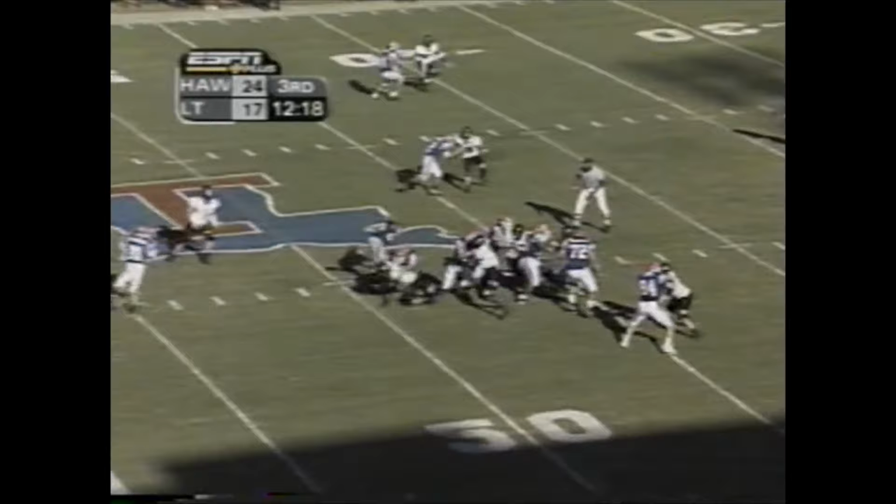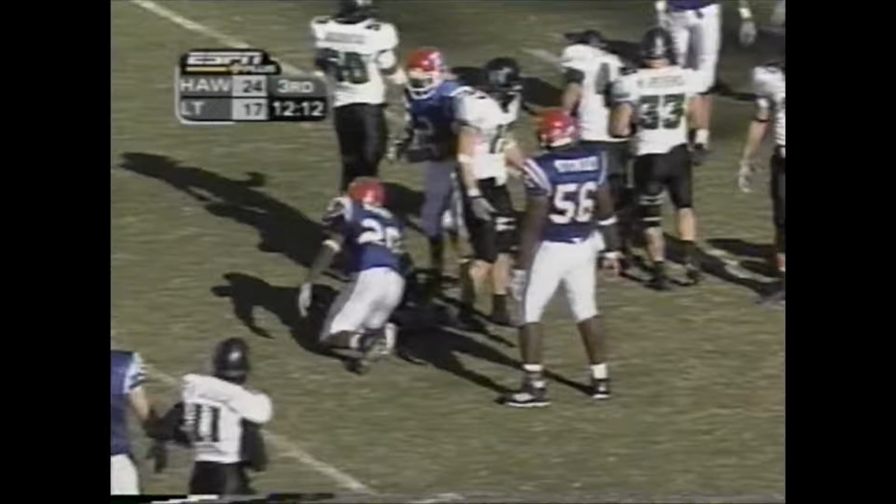They hand the ball off to Moats, cuts it back up inside, finds a seam, breaks a tackle, takes the official down with him out to the 37-yard line before Peters and Gilmore make the stop, a gain of 11 and another Bulldog first down.